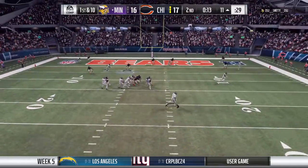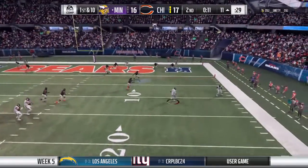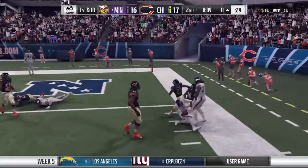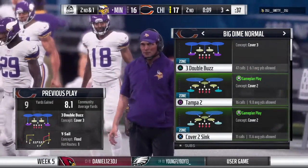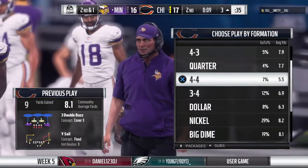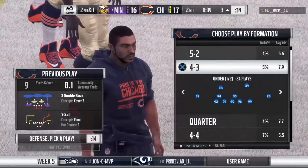A 1st down throw for Bridgewater. Flushed out right. And inside the 5 here before he's out of bounds right at the 3. He'll wind up getting 9 after tucking it and running, so it'll leave him with 2nd and a yard.